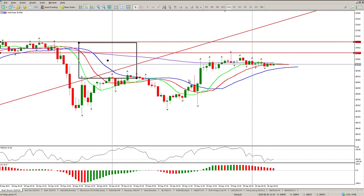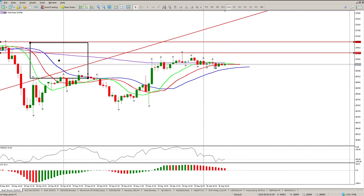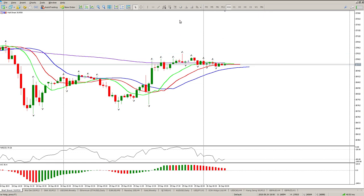I'm actually contemplating just climbing in with a position here long and then just keeping a relatively wide stop loss here. So I will just wait for 7 o'clock South African time just for this one. But at the moment it's consolidating, and to me it's looking like the consolidation is going to break to the upside. So what I'm seeing at the moment is pretty much not that one. We want to go with that.